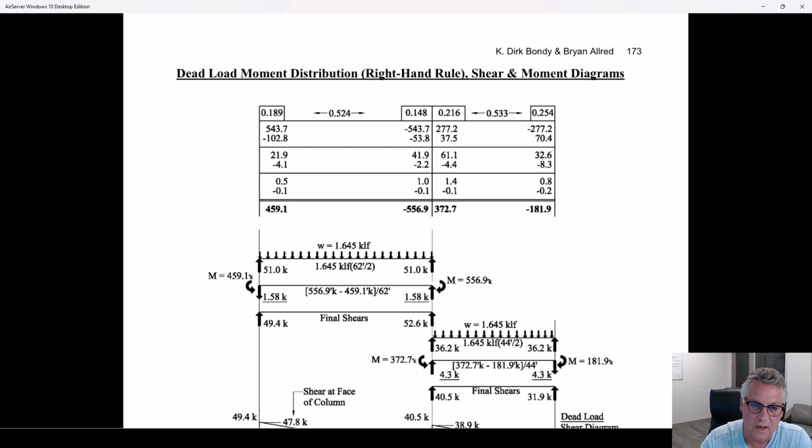Remember, we're using the right-hand rule. That's the fixed end moment on the left side. That's the fixed end moment on the right side. The signs come from the right-hand rule. Do the same over here. That was the fixed end moment. Positive this side. Negative this side. Got our carryover factors, got our distribution factors. We're all set to go.